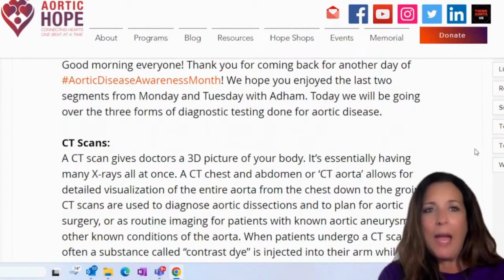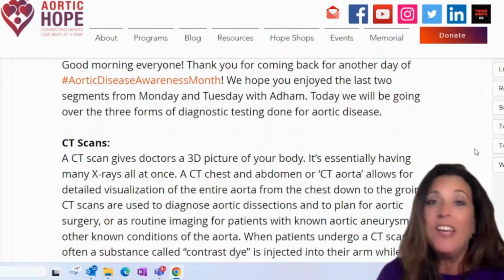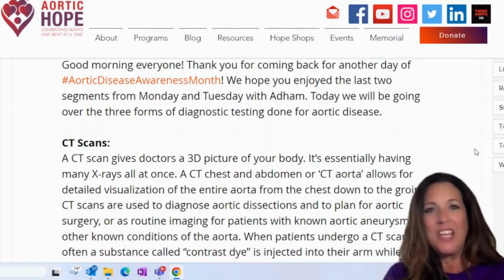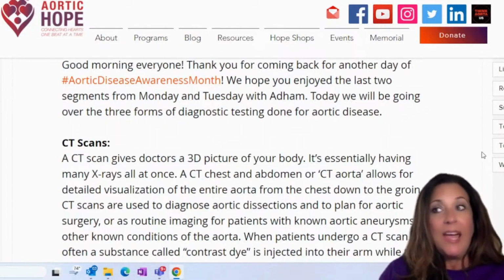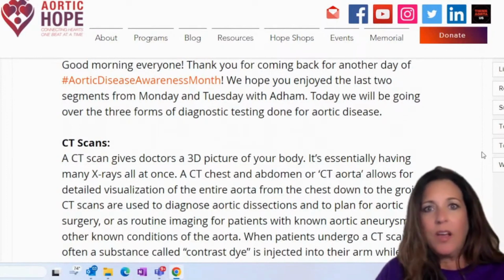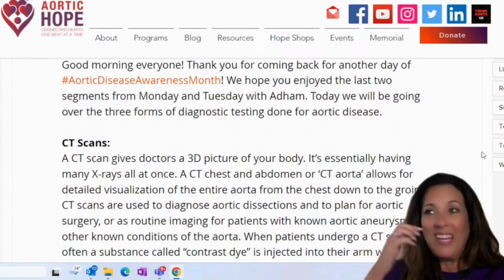The CT of the chest and abdomen, or CTA, allows for detailed visualization of the entire aorta from the chest down to the groin. And CT scans are used to diagnose aortic dissections and to plan for any kind of aortic surgery. And as we heard from Dr. Fisher, they're also doing 3D printing of the aorta based off of these scans, which is an even more detailed way of determining what kind of surgery they're going to do.